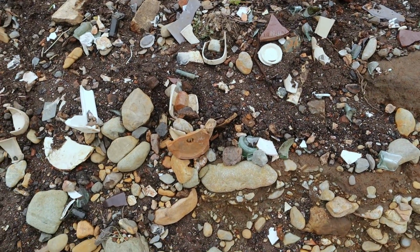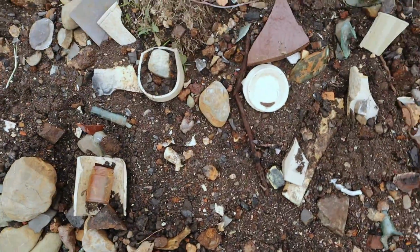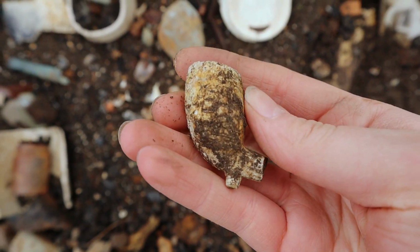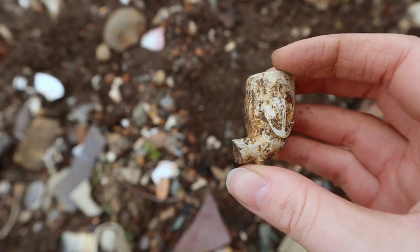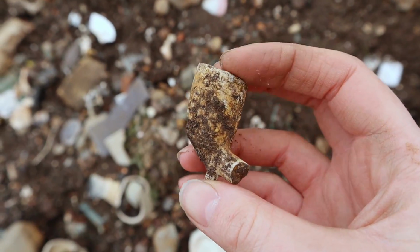I believe I've just spotted a pipe bowl up there, look. Oh, look, it's got an anchor on it. What have you found? And a ship. Look, it's got a ship on the other side. It's a ship and anchor pipe. We've not found one of those before. That is so cool. It's so small as well. It is quite dainty, isn't it?